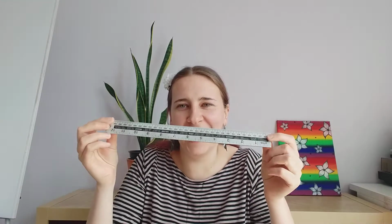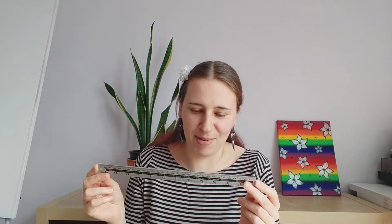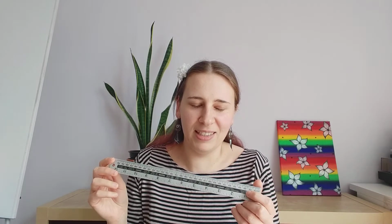Very boring object. I tried to pick boring ones to prove that this works with a range of things. So, metal ruler. I have had this ruler since I was 15, which is a very long time ago now. And I can't remember if I bought it or somebody else bought it for me. So try and remember how things came into your life, but sometimes we can't always.